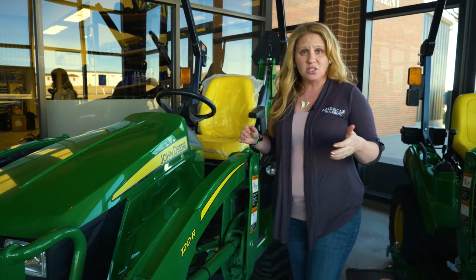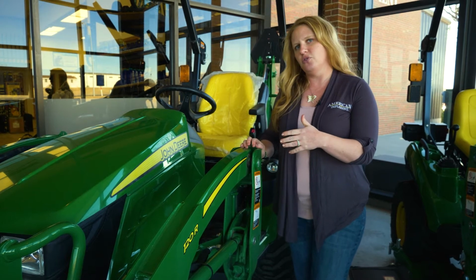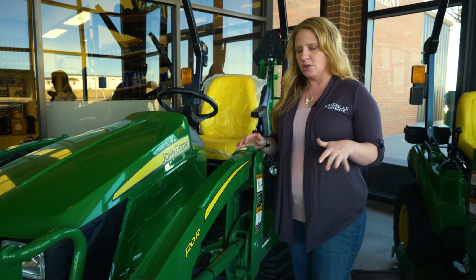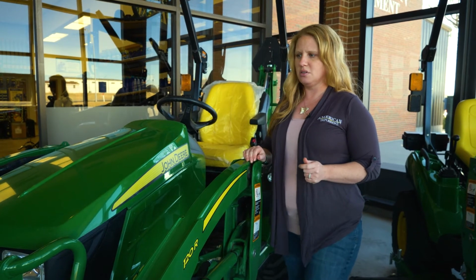Keeping your tractor maintained and serviced is another thing you want to think about in order to keep your tractor performing at its highest level. So let's go over maybe just a few of the common service points within these tractors, and then I want to review a few different tools that you can use also to walk you through and give you some instructions on how to complete some of those services.